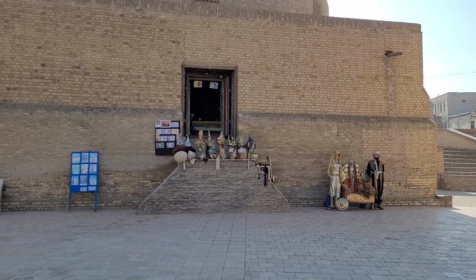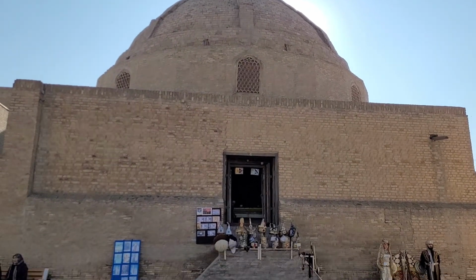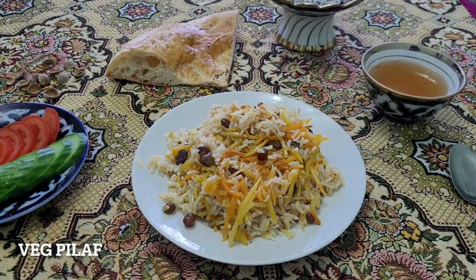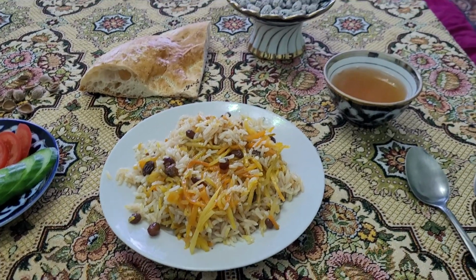It was here that we got invited by a local man to come to his home and have pilaf, a traditional Uzbeki dish. We said we were vegetarians and he said he could make it vegetarian for us, whereas in the hotels they couldn't do that. So we accepted his offer and went.